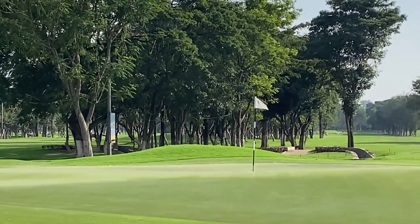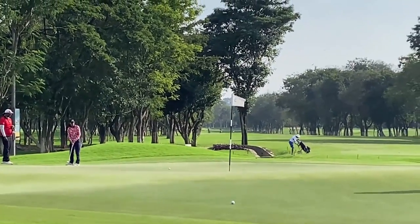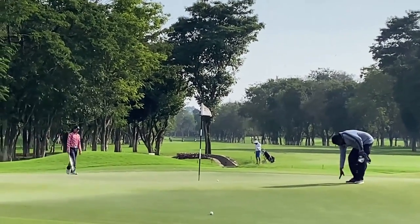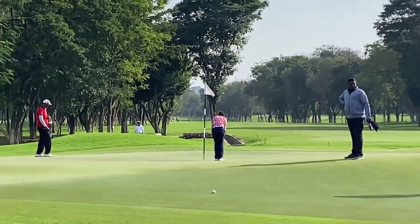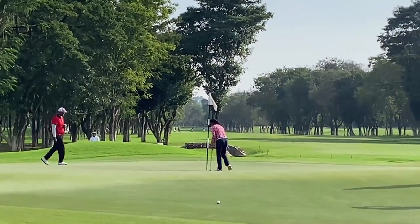This is her long par putt. Speed is very good, green is quick, and good try. Just crossed the hole on the line. It was a good putt. Bogey putt.